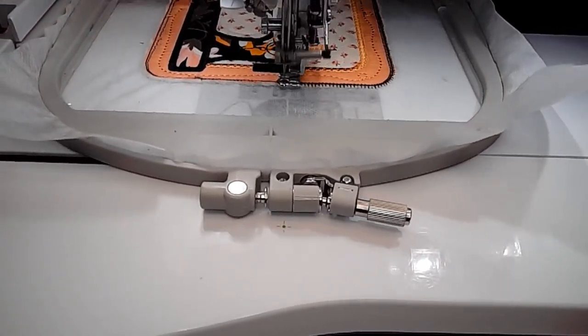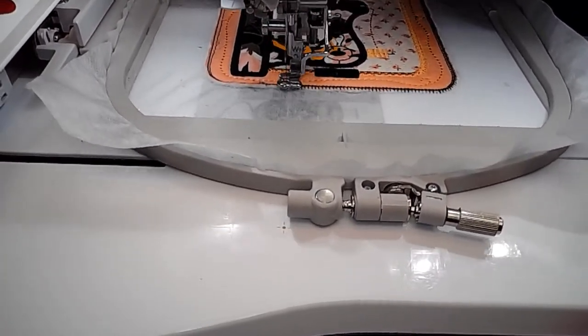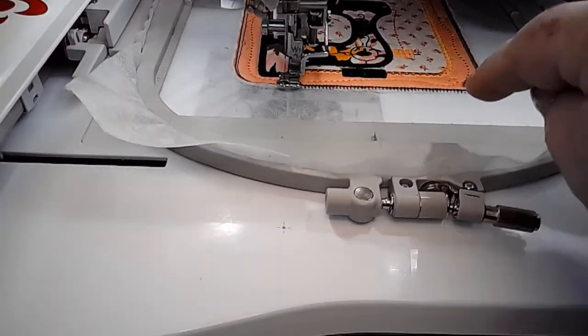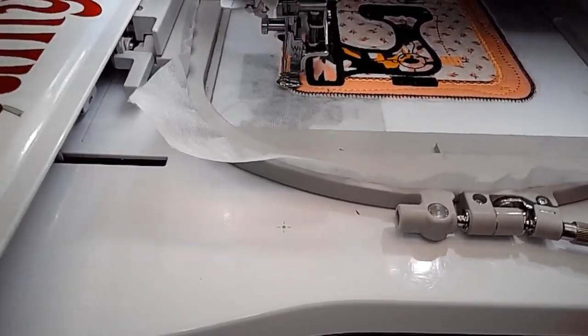The black satin around it is really going to make it pop. It sure is. I think it is already, even with a zigzag stitch. Yeah, wow.